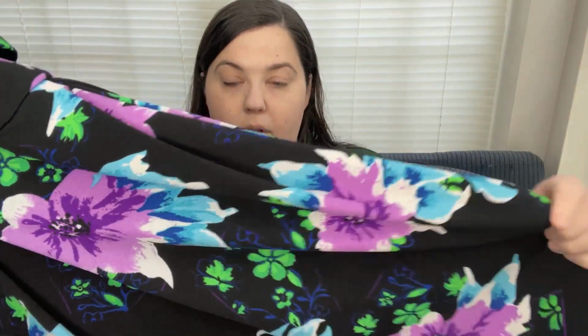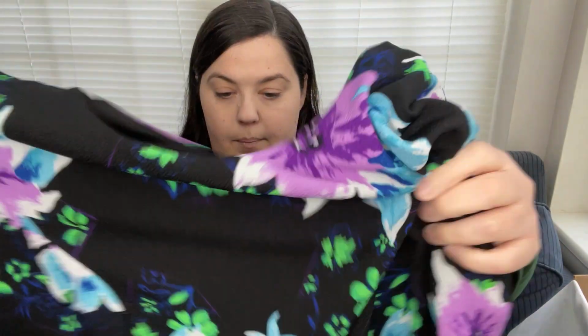This is another fit and flare one where it cinches in the waist and then goes out. I gravitate towards those and the wrap dresses, like the fake wrap dresses, if I can, because they just seem to look better on me than some of the other shapes that really just don't. So this might be another good vacation dress too. It's got a very Florida, Hawaii vibe.